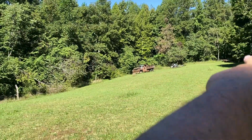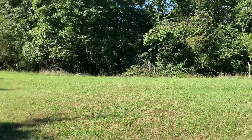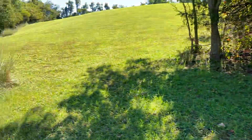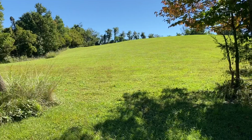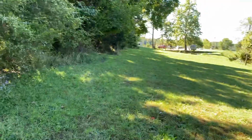But I go way down in the woods, a real big chunk. It's a valley in there, but still I'm glad to have that. And then of course this over here will just be grazing eventually. But yeah, that's the gist of everything.